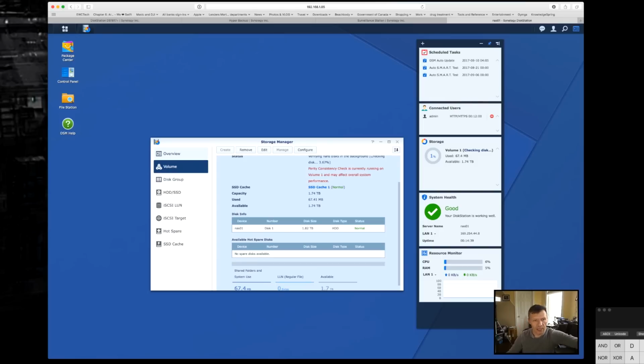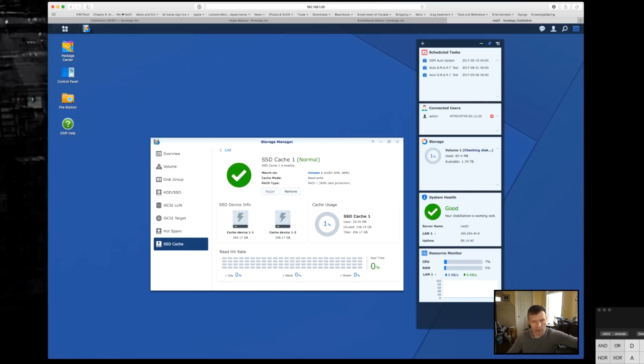Okay, let's see if the cache is ready. It is. So this is what it is showing you right now here. You can remove the cache and assign it to different volumes if you have multiple volumes. The cache is built in such a way that it can only be assigned to one volume. If you have multiple volumes, you will have to select which one will be using that cache functionality to get things sped up. Right now the percent of use is not really relevant because the disk is not used. There is nothing on that volume right now. But this is showing me that it's ready to go.